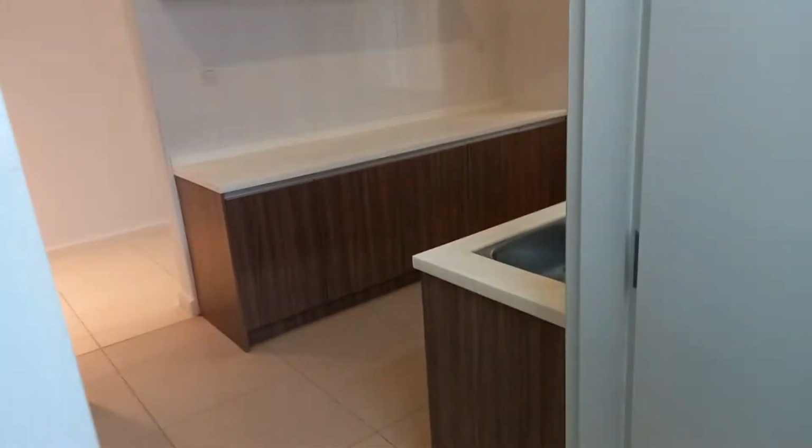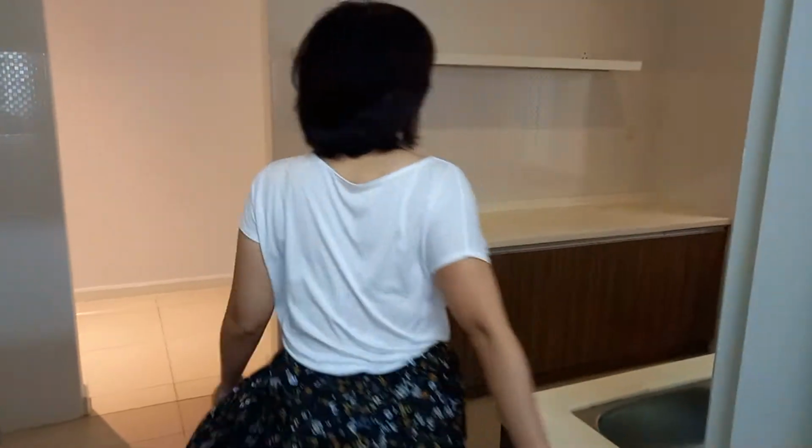Alright, and then behind us here is the back entrance. Yeah, that connects to the main corridor. So this back entrance is for you to throw away your trash and all these things away from the main door. Okay, so now we are going back to the living room again.